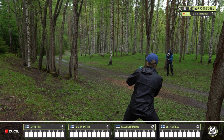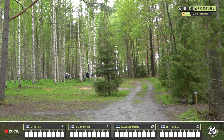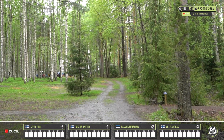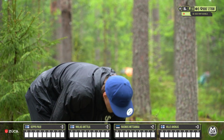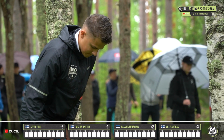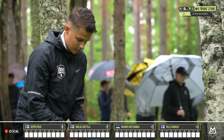Okay, here he's got a realistic window to throw through. Ah, unfortunate. Just too overstable of a disc. Hyzered out a bit quick. Tough hole. Niklas up next.